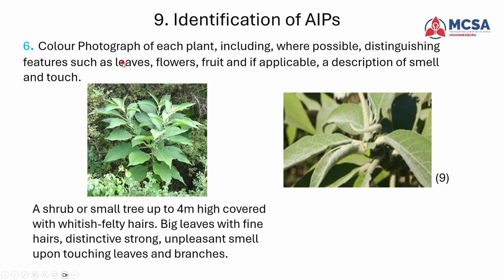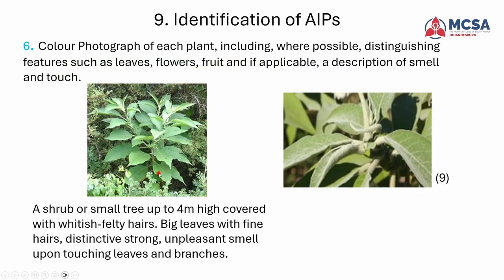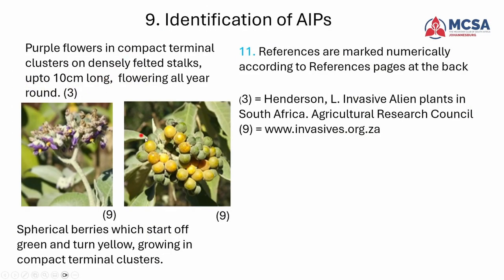Then you have a color photograph of each plant, including, where possible, the distinguishing features such as the leaves, flowers, fruit, if applicable, description of smell and touch. Now you all know buckwheat, I'm sure. It's a horrible plant. It has big leaves that smell very bad. I often say that the alien invasive plants smell bad. Well, certainly the buckwheat does. It's got hairs that people are allergic to. And yeah, one of our Kloofendal workers was extremely allergic to buckwheat. Then it has flowers, and then it's got the fruit, and a bit of a description.